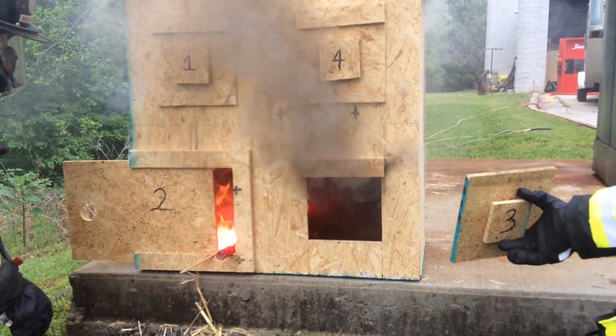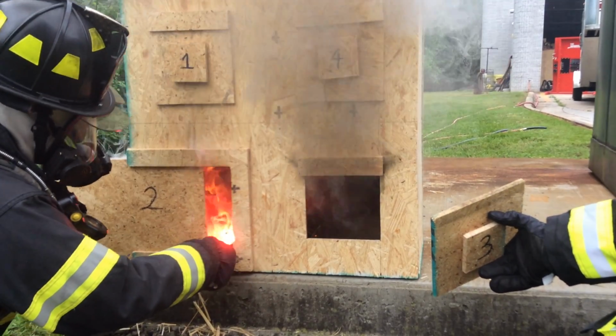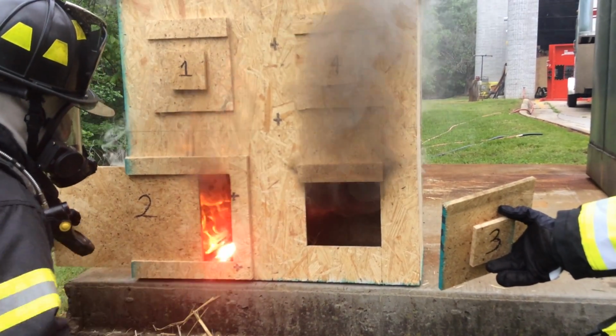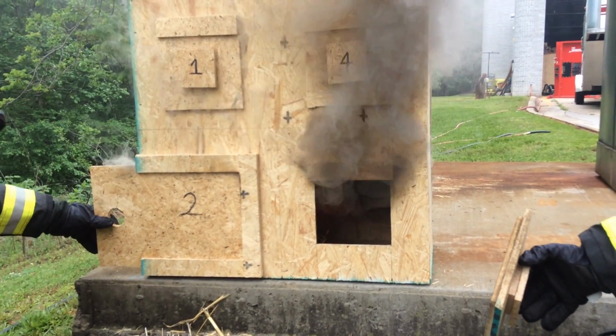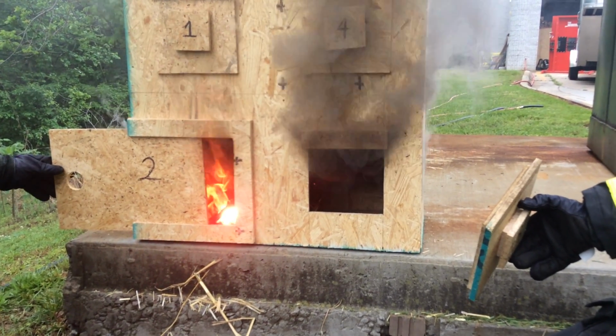And one of the things that you're going to notice is where we're making the opening is where the fire is going to start wanting to come to. Now it's starting to roll into the room in here. I'm going to see, can you get that in there so you can... And you can really see the smoke getting turbulent now coming out, and there he goes rolling out.